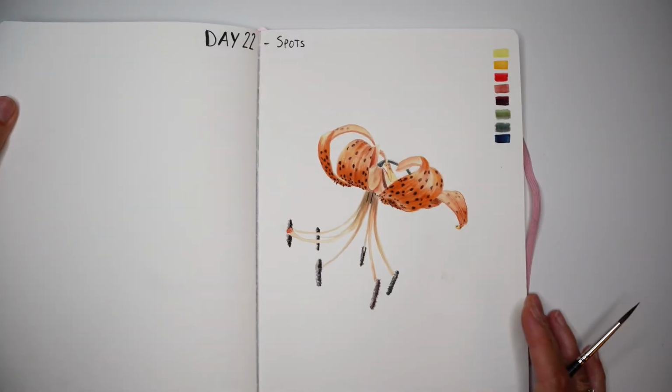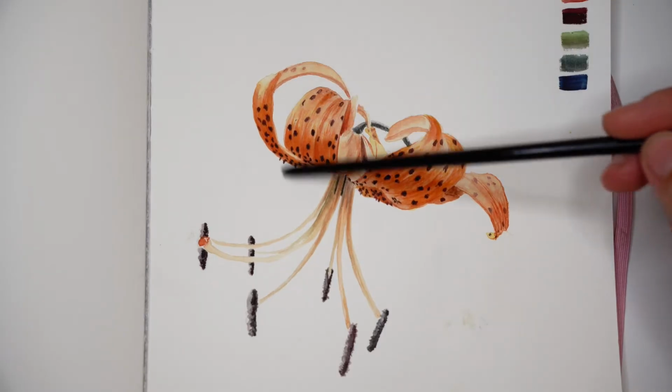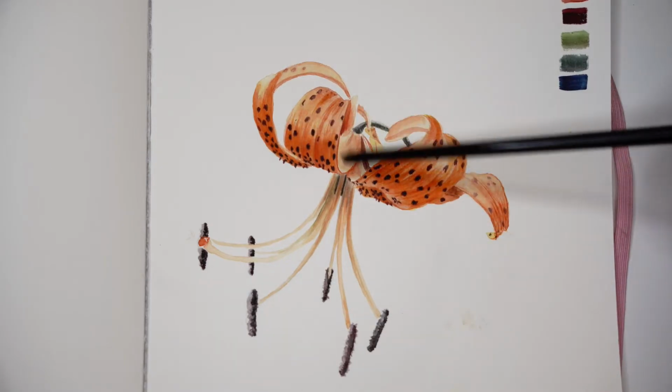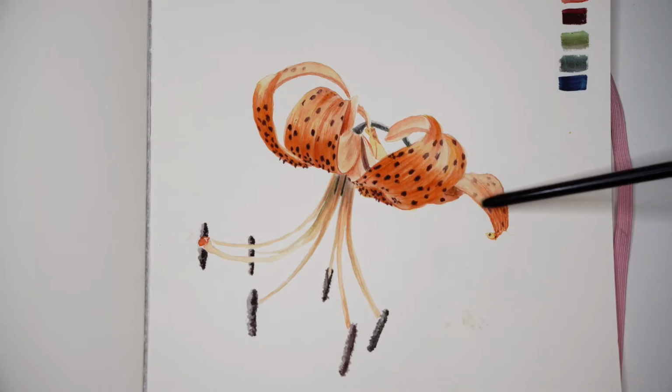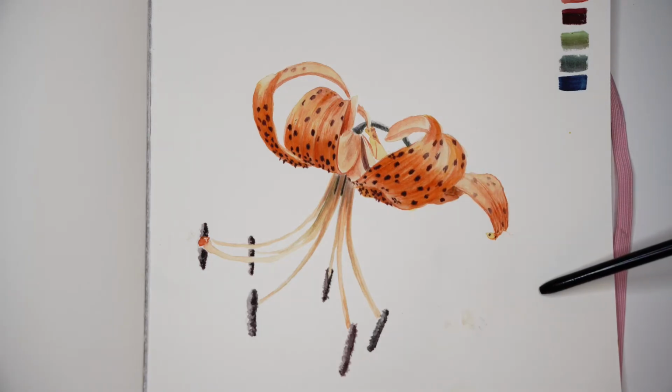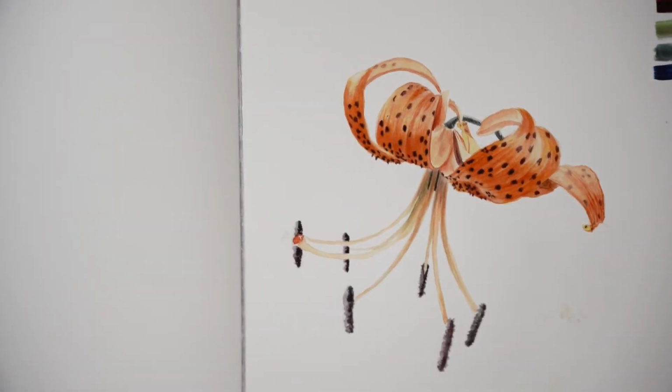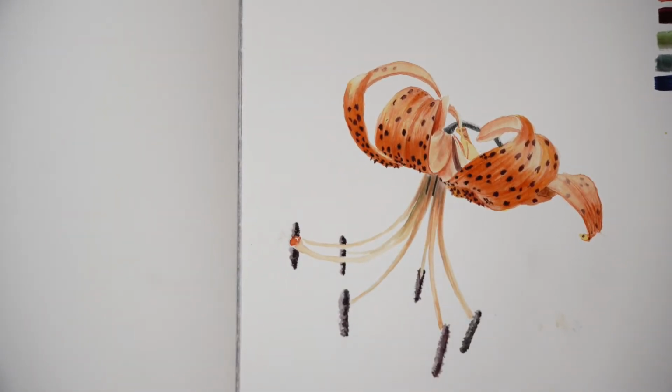Day 22, spots. What you see first in your reference is almost always painted last. First, I'm building background layers of this flower or any other subject, and only at the finishing part I start to add spots as final details.